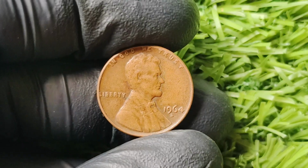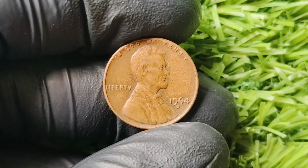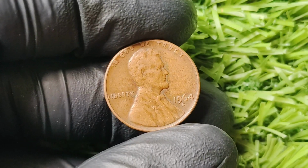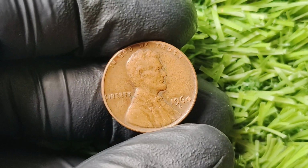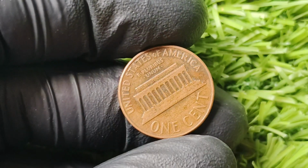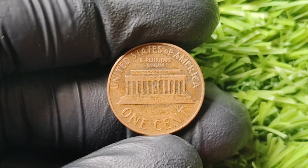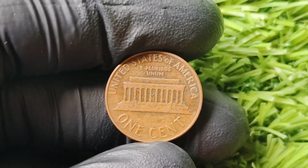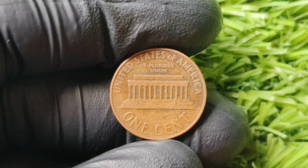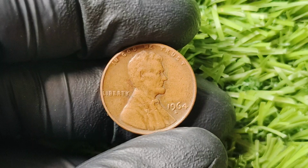Most 1964 pennies were melted down because the US government stopped making pennies from silver in 1964. Wait, silver pennies? Yes, before 1965, pennies had a small percentage of silver, and the rest was mostly copper. The 1964 D Memorial penny is one of the very last coins to feature this composition, and because so many were melted, surviving ones are super rare. But the real treasure here isn't just its rarity. It's the story behind the coin and its condition.